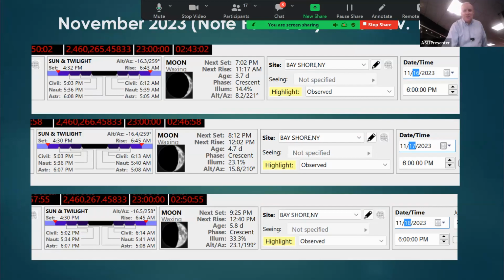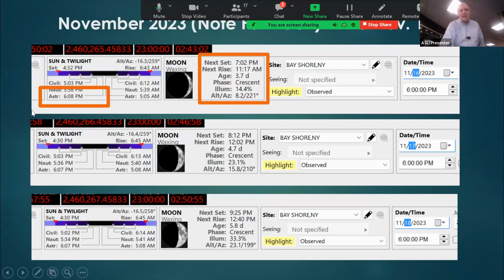And I would say that it runs until about November 18th, because you see here, November 16th, astro twilight is at 6, you have a moon that's setting around 7, it's only a 14% moon, so you could probably start observing around 6. But two days later on the 18th, you have a moon that doesn't set until 9:30, so that's getting a little bit late in the evening if you wanted to do visual observing. You can always do visual observing after that, but as far as comfortable evening observing, you're probably looking at the first half of November as your ideal time to get out there and observe.